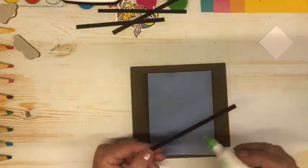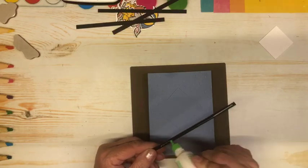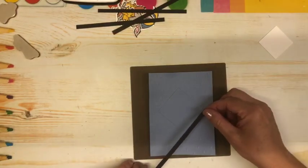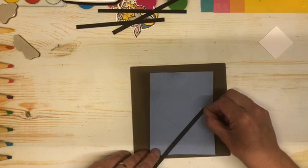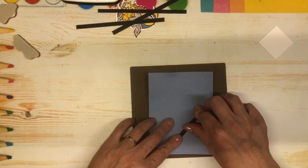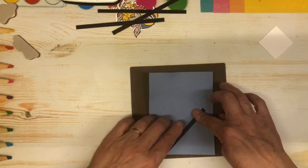And next, we are going to take these little strips. I chose to do 1/4-inch strips, and we are going to glue these down right along the diamond shape.